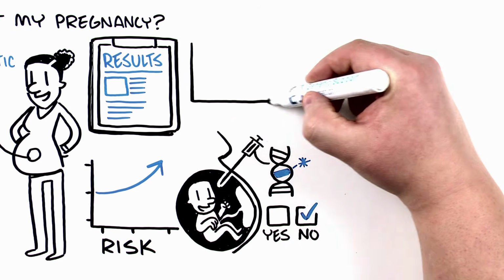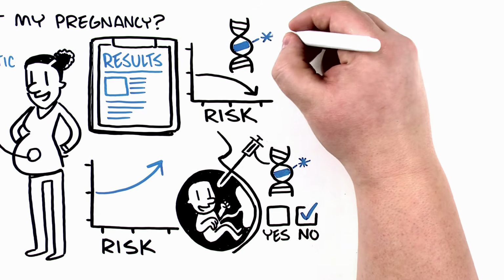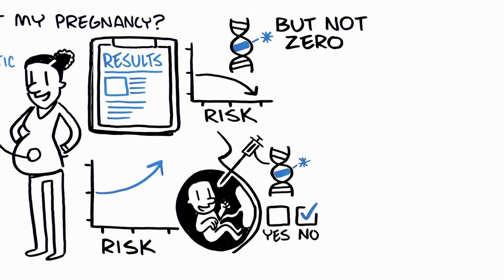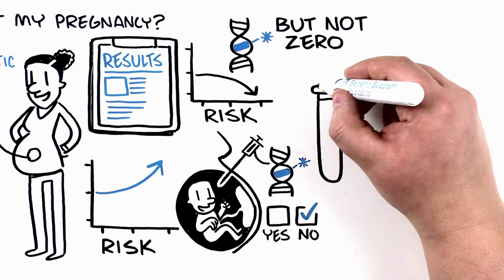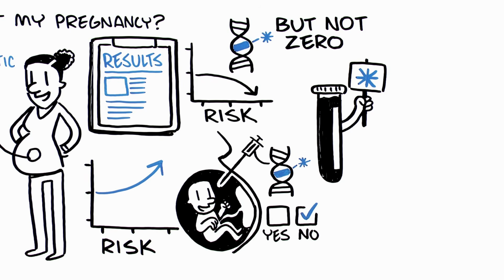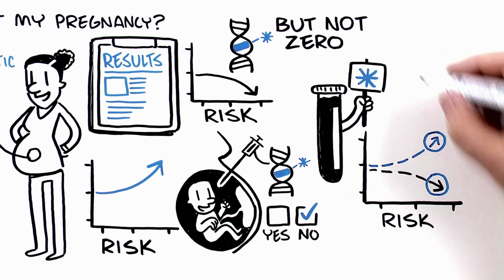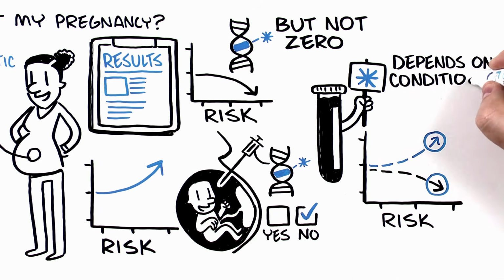If the results indicate a low or decreased risk, the chance the baby has the condition is lower but not zero. Keep in mind that false positives and false negatives do occur with NIPT. The chance of a false positive or a false negative result depends on the condition and also which NIPT lab is used.